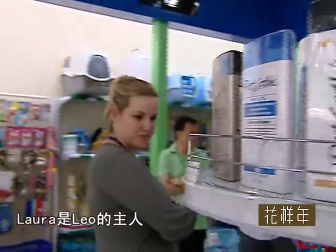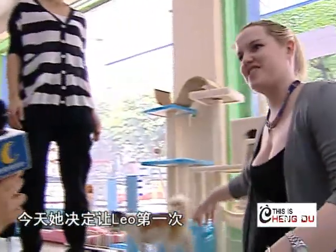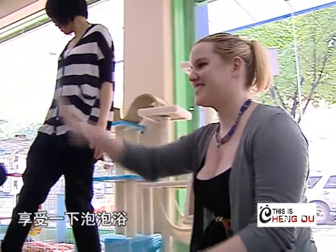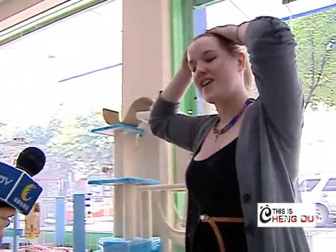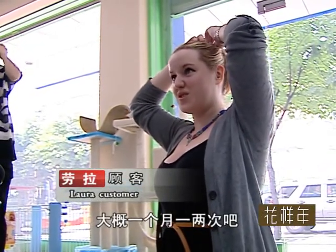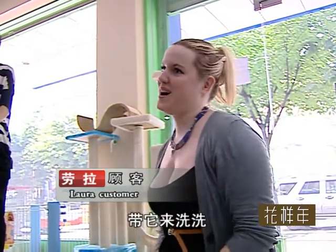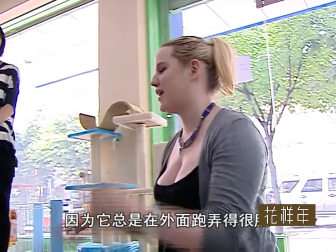Laura is Leo's owner. She comes from Glasgow, Scotland. Today, she decides to take Leo for his first bubble bath here at the pet shop. How often do you take him? I think it's like twice a month. So twice a month just to give him a good bath because he loves to roll around in the dirt.